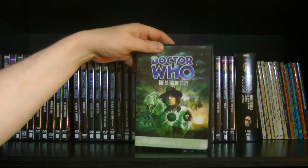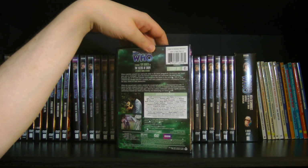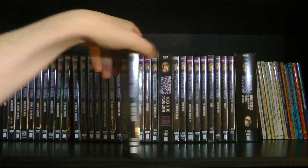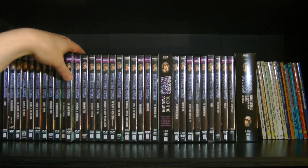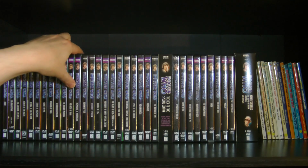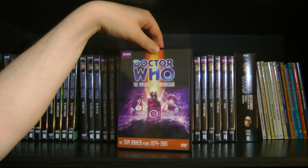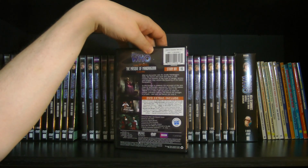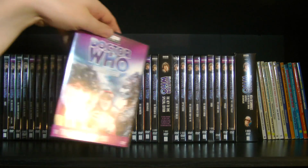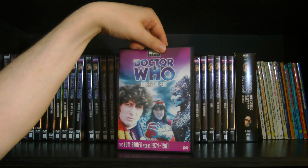And then we have the Seeds of Doom, where the plants are rising up against mankind to destroy us all. And unlike M. Night Shyamalan's The Happening, this one is actually really good. Then we have The Mask of Mandragora. Great stuff. And every single one of these is just loaded with extras and stuff like that.